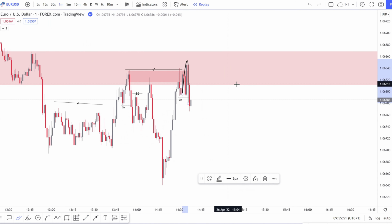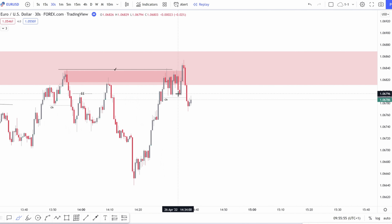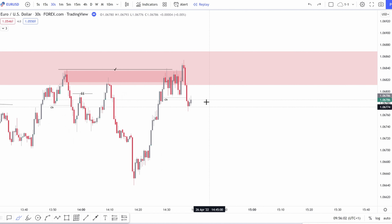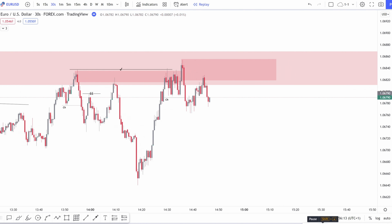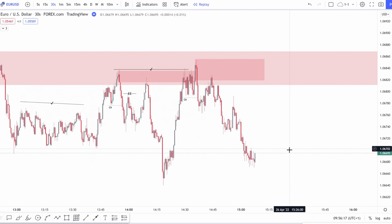Aggressive reaction. Now this might be a bit easier to see if I go on the 30 seconds. So aggressively in, aggressively out. We get that clear liquidation, straight change of character, and you have your entry as such. If I just play price out, we come in to mitigate and off we go.